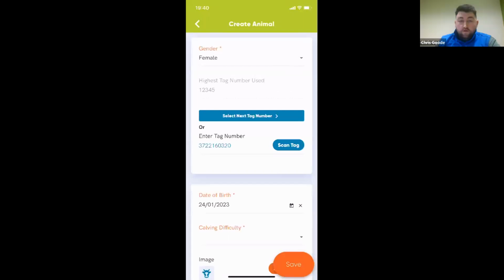Right. So as you can see, there's the new option that Owen was talking about that'll be available in the next few days, the next tag option. But you also have the option here to scan a tag. Just to reiterate what Chris was saying, the select next tag number is going to be live probably in the next 4 or 5 days. So you should see that in your app once you get the next update. And if you've ordered new tags recently, that list of tags is going to display for you here, so you can just select the tag, which is going to make calf registration even quicker and even easier to do.